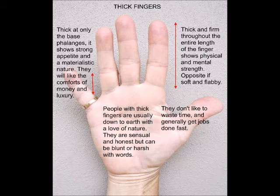And that shows physical and mental strength. As long as they're not soft and flabby, but if they are firm, thick fingers, this person has strength both mentally and physically. They're very down to earth, they're sensual, they're honest, but like I said, they can be very blunt or harsh with their words. They don't waste time, they get jobs done, and they want to get them done fast.